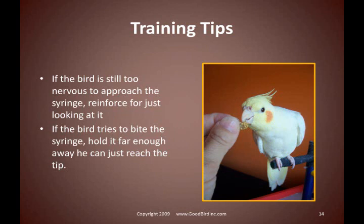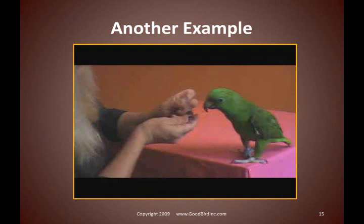But I wouldn't worry about trying to get it away from him. It's not going to hurt him, and it's just part of it. It was just a training mistake, so you'll know better next time to hold it a little farther away. So let's look at another example.